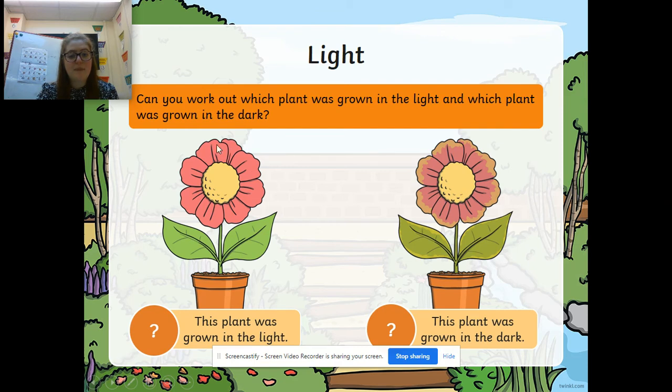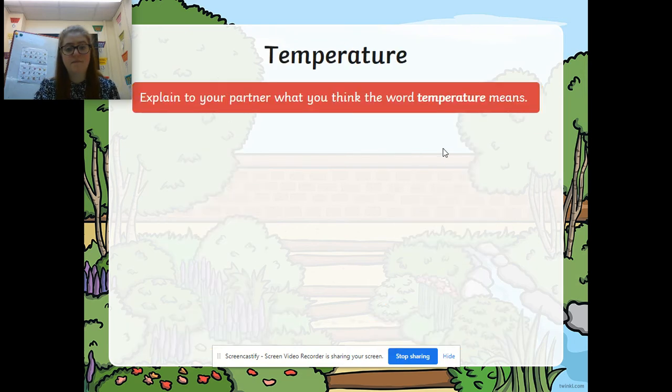And if we look at the petals, these are nice bright pink petals. These ones are slightly turning a different colour and they look really, really dull. This is bright, this is dull. So you can tell just by looking at the plant if it's had enough light or not.